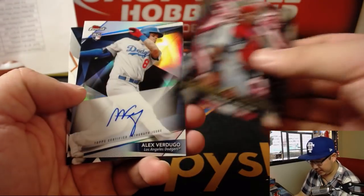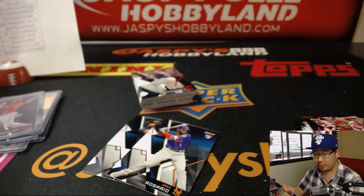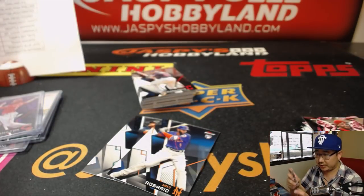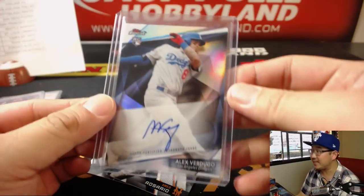All right, behind Yachty is Verdugo, Alex Verdugo for the Dodgers. It's another one for Andrew K and my Dodgers. Looking forward to him really kind of establishing himself.